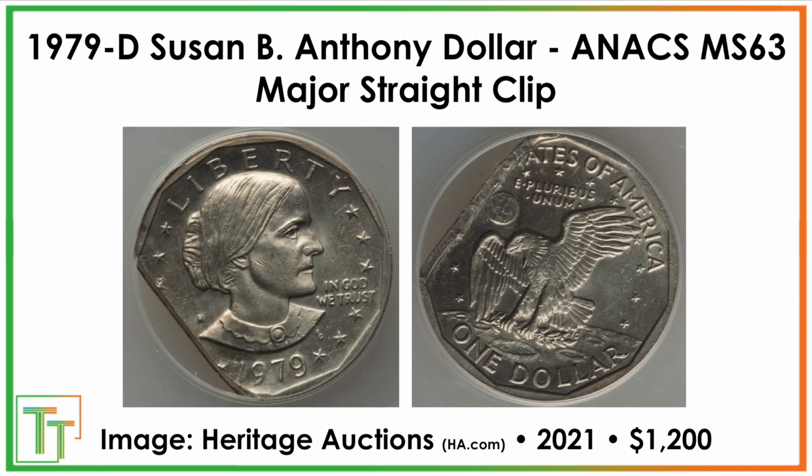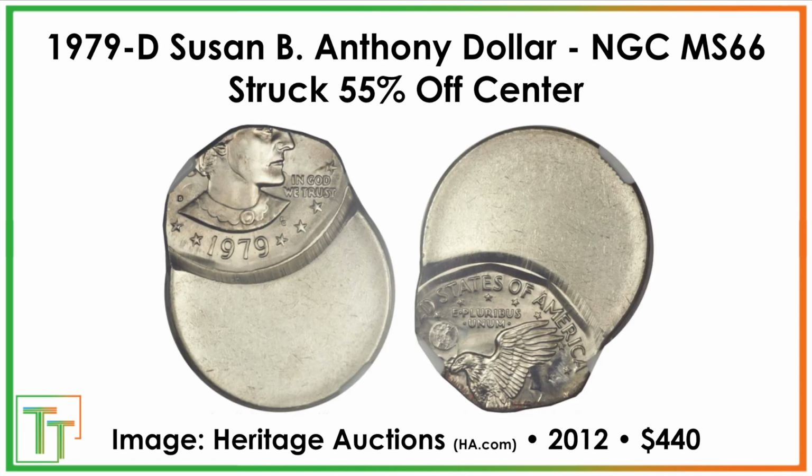This one is an error that was quite valuable, $1,200, sold recently. A straight clip, basically it was at the end or one of the sides of the sheet of metal that the planchets are carved out of or struck out of, and this occurred, was able to be released, and people snapped it up and sold it for a good chunk of change. This one was struck way off center, was $440. So that was certainly worth it.